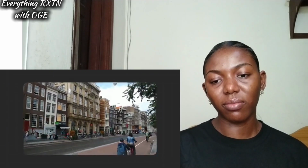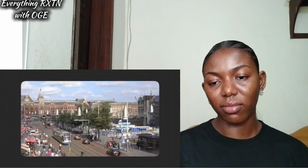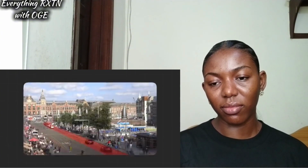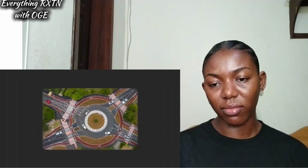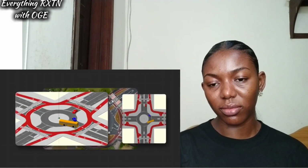Okay. The only time cars and bikes end up on the same road is when the speed limit is less than 30 kilometers an hour and car volume is low. Any higher than that and there is a clear separation like this one, even on highways and roundabouts. But the Netherlands is a whole lot more than just biking and their capital city, Amsterdam.